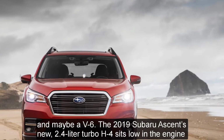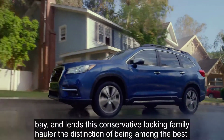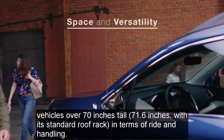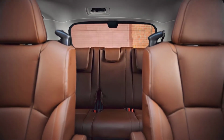The 2019 Subaru Ascent's new 2.4-liter turbo H4 sits low in the engine bay, and lends this conservative-looking family hauler the distinction of being among the best vehicles over 70 inches tall, 71.6 inches with its standard roof rack, in terms of ride and handling.